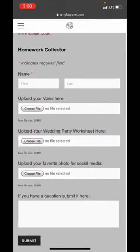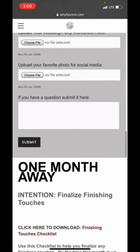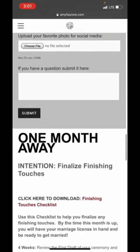But I do want to show you the homework collector. So the homework collector is where you can upload your wedding party worksheet. In addition to that, if you wanted me to review your vows, this is also a place that you can upload your copy of the vows so that I can go over them for you. You can also email all of these things to me. I just wanted to make a central place for people to use the internet to get documents to me. And you'll see there's a favorite photo for social media. I actually asked you that question earlier in the process, but if you did not have your photo yet, this is a way that you can send that to me.